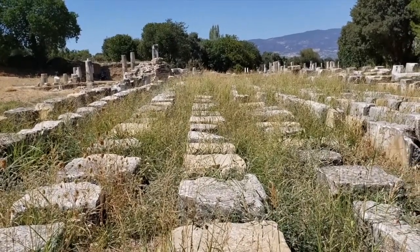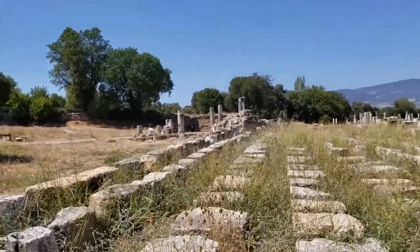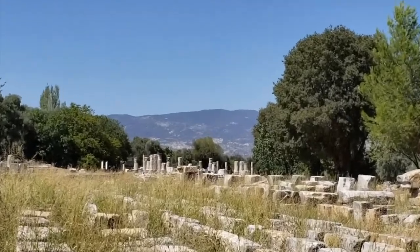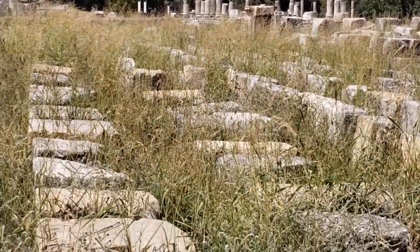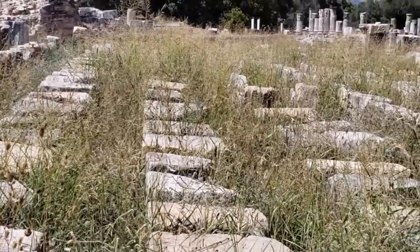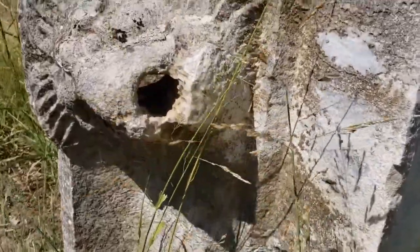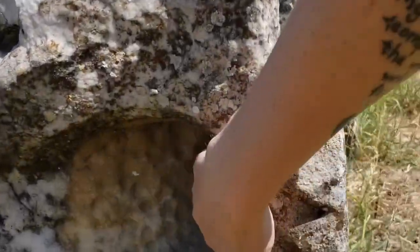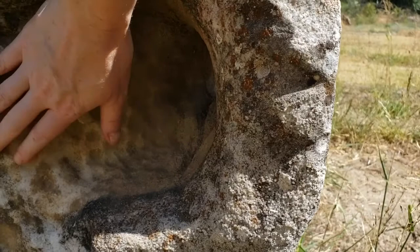Can you imagine pillars rising up from these stones and walking in between them? It's hard for me to envision. And maybe the stoa is over there with all the pillars. Hard to say. Can we unravel the mystery of Hecate's temple? This is part of a roof, that the mouth of the lion is the drain spout. Here is the roof, worn away by years and years of water.